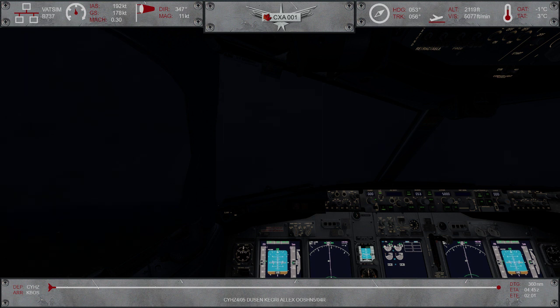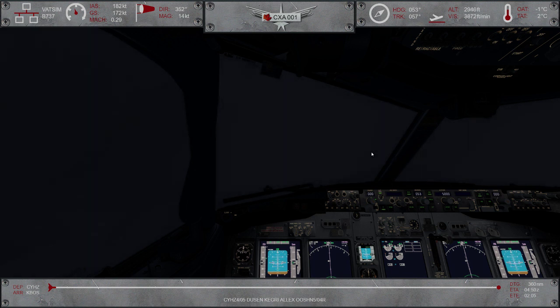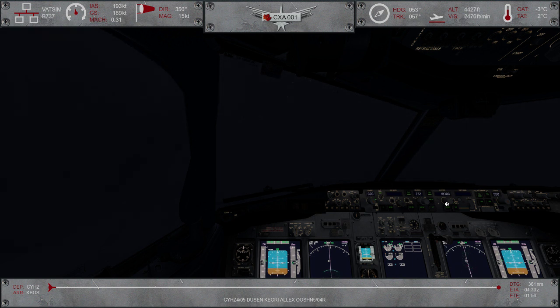Halifax Terminal, good evening. Canadian Express 1 airborne off runway 05. Canadian Express 001, Halifax Terminal, radar identified, 2,800 feet. Turn left heading 320, climb flight level 230. Turn left 320, climb flight level 230, Canadian Express 1.